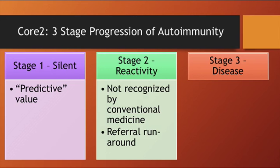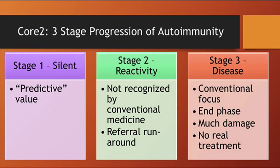So the referral runaround is happening because there's a mismatch between what the system is geared to recognize and how it works. There's a mismatch between that and what actually is the nature of the problem. And it goes back to this concept that there are no autoimmunologists. There are immunologists, but there are no autoimmunologists. And then finally, in stage 3, when you actually have the full-blown hypothyroid condition that's identifiable by standard lab patterns, the conventional focus is not only just here, but the focus is on the tissue itself. It's focused on replacing the hormones that have been lost, but there's no real treatment for the problem, which is immune dysfunction and immune dysregulation.